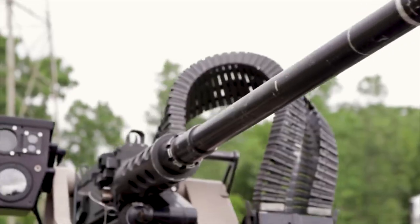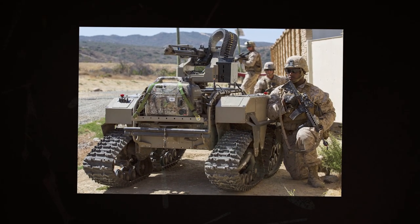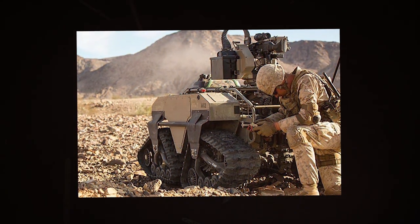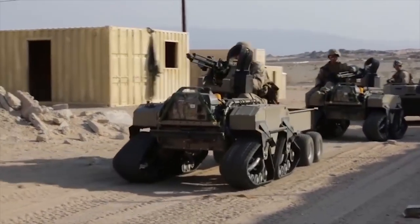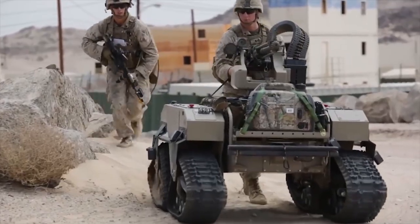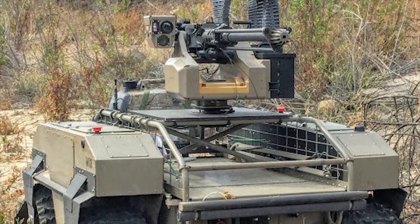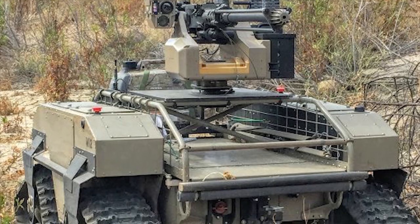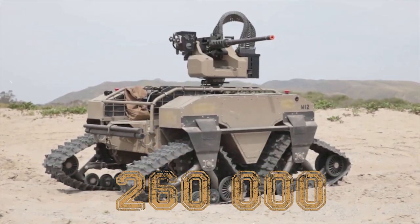In the teleoperation mode, the teleoperator executes most of the UGV missions by remote control, using line-of-sight communications within a range of 200 meters. The tracked variant offers a maximum range of 60 miles, 97 kilometers, while the wheeled configuration has a range of 36 miles, 58 kilometers. The cost of the MUT is $260,000.